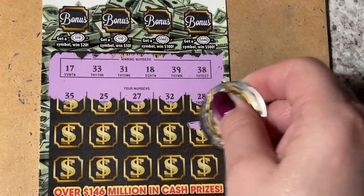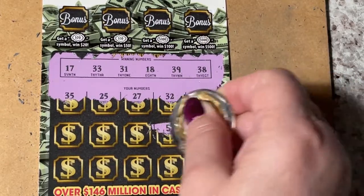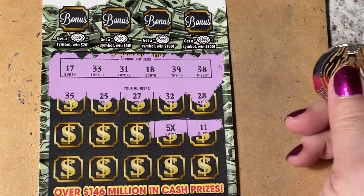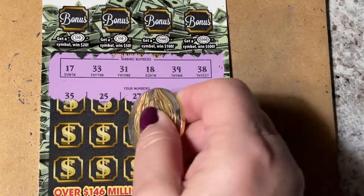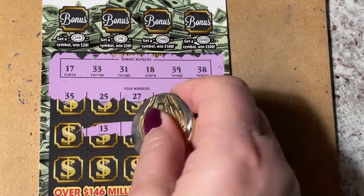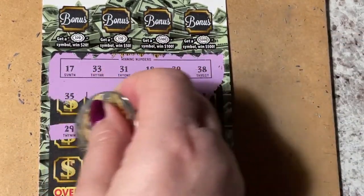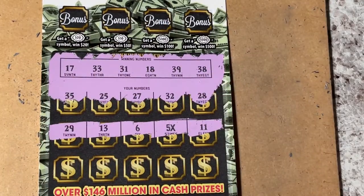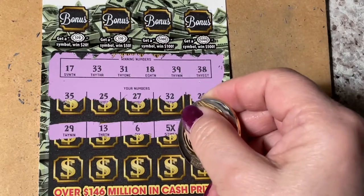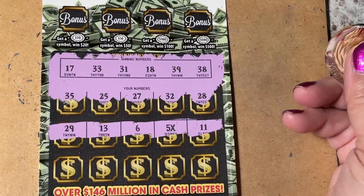Okay, second row, 11. We got something. Look what we got. 5 times on this ticket. I don't know if I got that. 6, 13. And 29. What do they usually put under this one? Probably $2. And that would be payback.